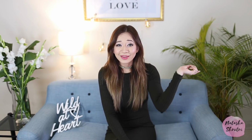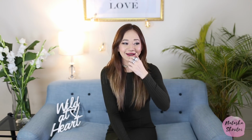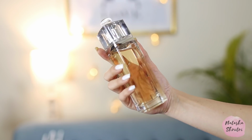I picked up from Abu Dhabi airport, because when you're in the airport there's so many chocolates and perfumes that I go crazy. I always pick up a perfume, and this time it was the Dior. This is called the Dior Addict, and I've been eyeing this perfume for so long. I didn't know if I really liked it, but I bought a small miniature of it and I used it and really loved it, so I picked up a big bottle of it.